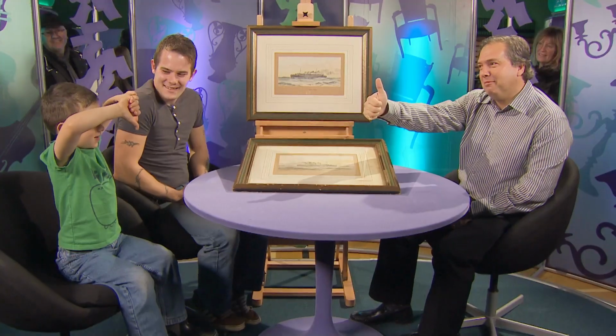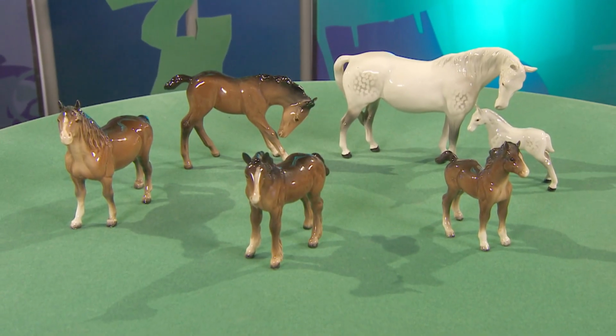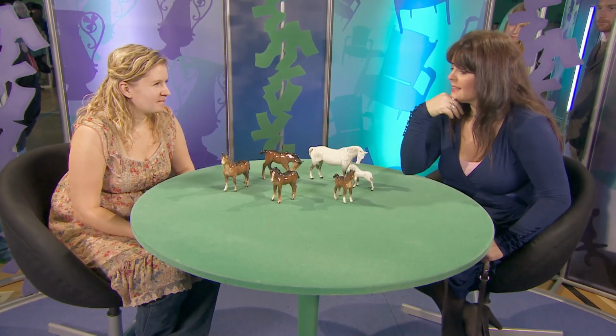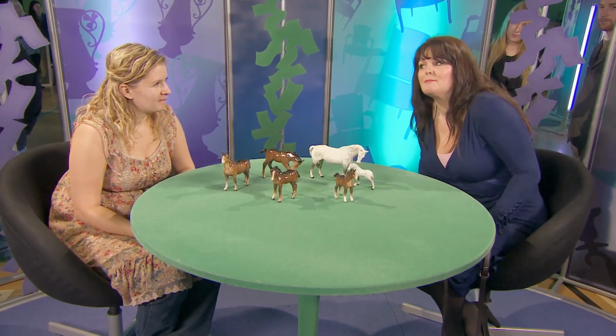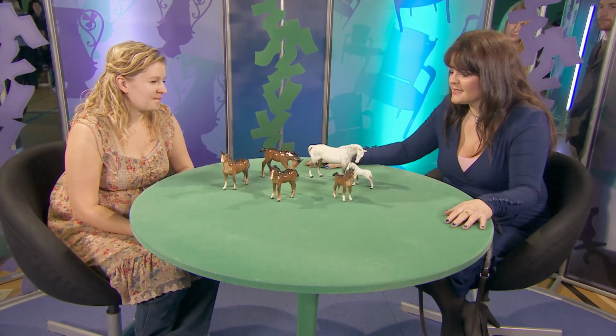One deal, one sale. We're off to a great start. Galloping over to Carandalmeni now, where Rachel has rounded up a small herd of china. We have here a collection of horses. And I think most people are going to know by now, looking at them, what the factory is. But we'd better remind them. Beswick, the famous Beswick horses, as they like to say.